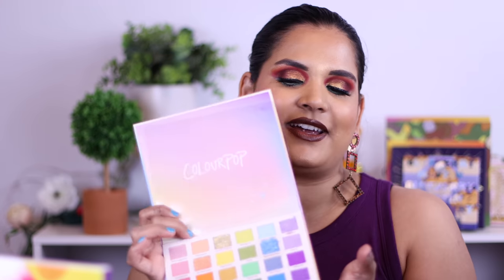Okay, I also bought this palette because so many people were saying how good it was. And I was like, well, let me just get the rainbow palette from ColourPop. So I have worn this off camera. I haven't filmed with this yet, but this is the Fade Into Hue palette. And it's okay. I didn't think it was as great as people made it sound in their YouTube videos, but I've also only used it once, so I need to play with this some more. Let me know if you want to see a look with this.